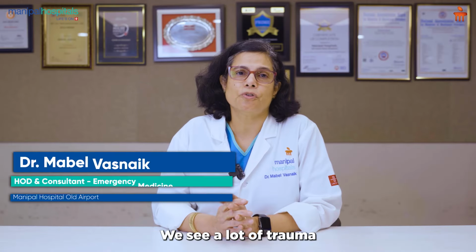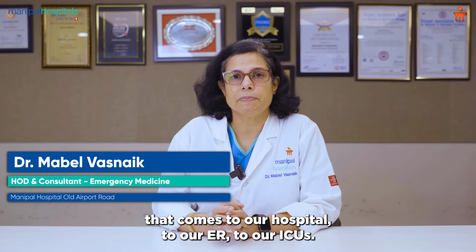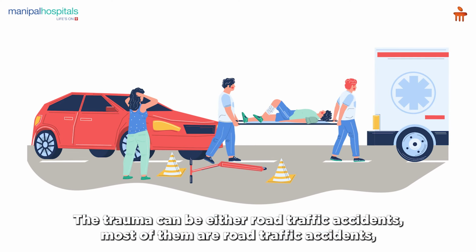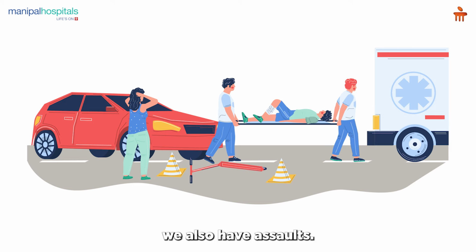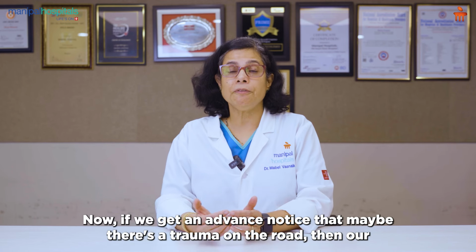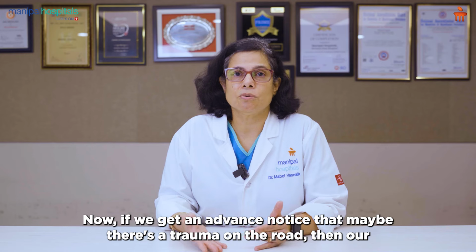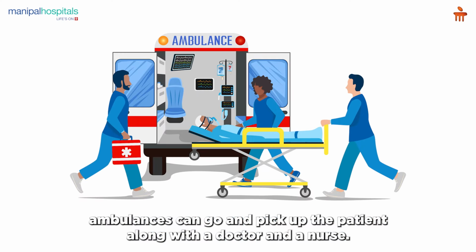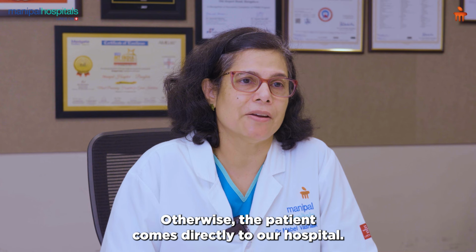We see a lot of trauma that comes to our hospital, to our ER, to our ICUs. The trauma can be either road traffic accidents, most of them are road traffic accidents. We also have assaults. Now, if we get advance notice that maybe there's a trauma on the road, then our ambulances can go and pick up the patient along with the doctor and a nurse. Otherwise, the patient comes directly to our hospitals.